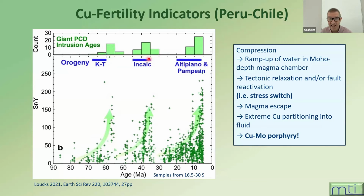Similarly, during the Incaic orogeny in the Eocene, you trap the magma deep, you build up the water content, the strontium yttrium characteristic goes up and up and up. Generally above something like 80 is where you get into the really nice productive magmas. And then you get a tectonic release, and you can see the whole system collapses as you're releasing these deep trapped magmas, and they result in a lot of big deposits, including supergiants like Escondida and Chuquicamata and the like.